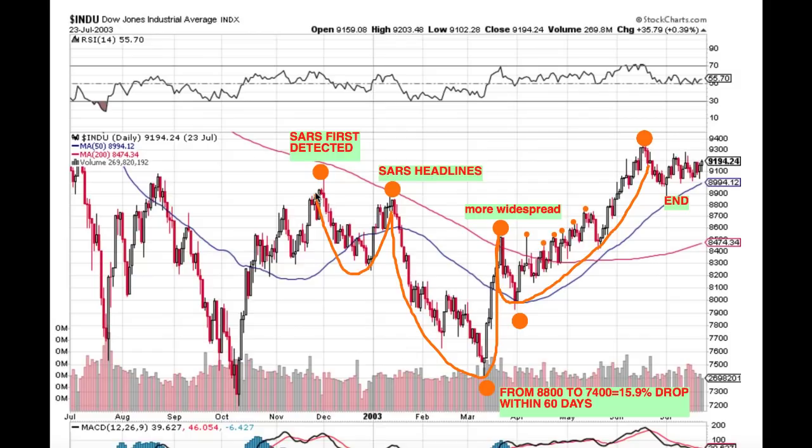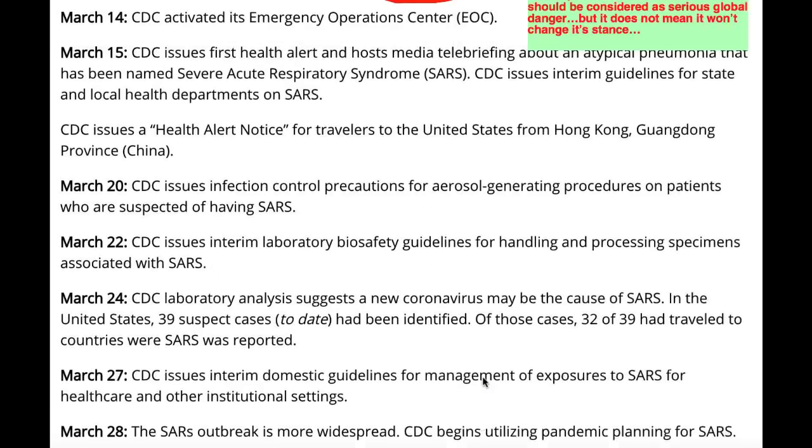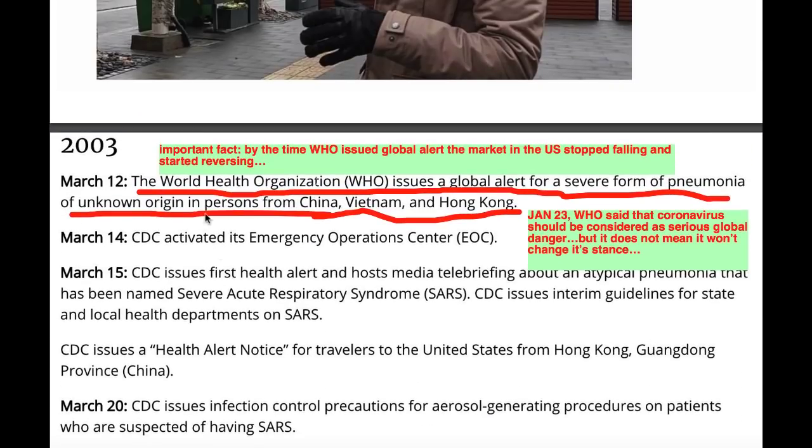So basically the market drops from 8,800 right here all the way to 7,400. That represents a drop of about 15%. Now, as you can see, this candle right here coincides with the date. It coincides with March 12th. The market makes this huge last day drop exactly on the day when what happens? Exactly on the day when the World Health Organization issues the global alert.